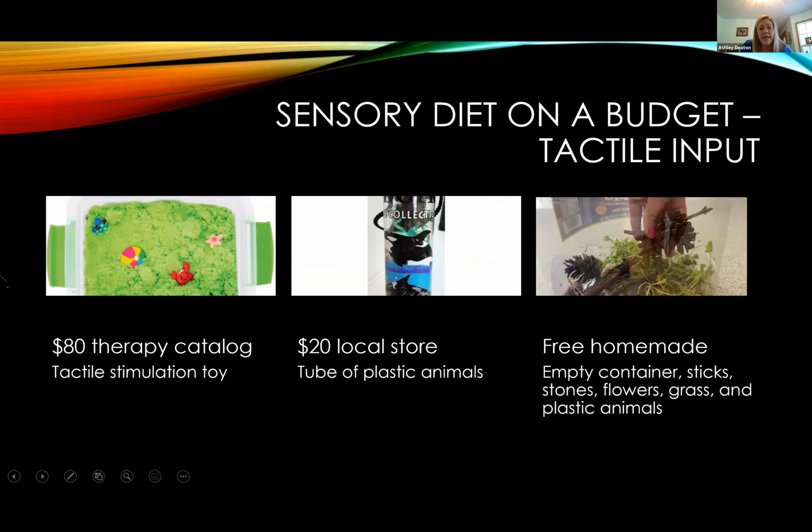Another example of tactile input is making a sensory bin, or an explore bucket as we like to call it too. You can buy a pre-made bucket for about $80 that has really cool colored sand and all these little manipulatives that go with it based on different themes. You could go to a local store and for about $20 get a tube of plastic animals, then get your own other materials to go with it and make an explore bucket. But the simplest way is to take an empty container, like I did here.